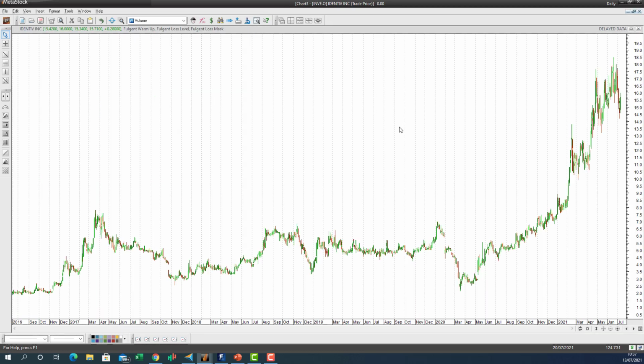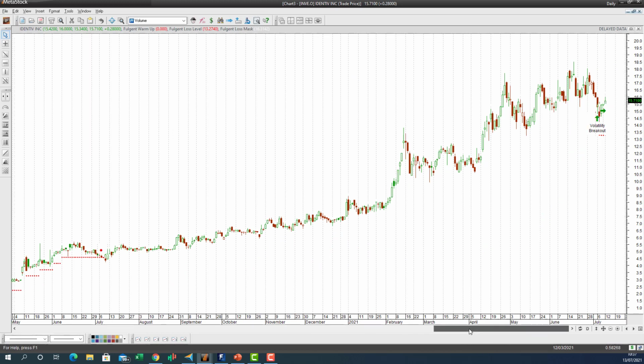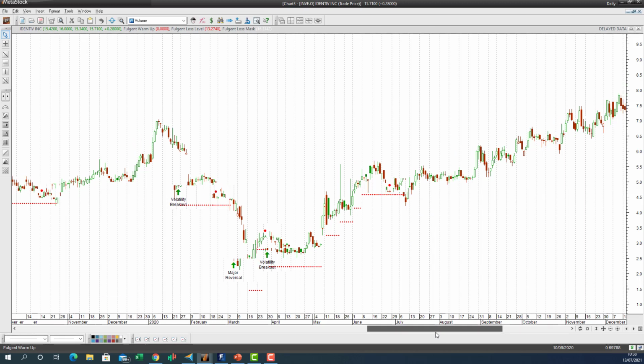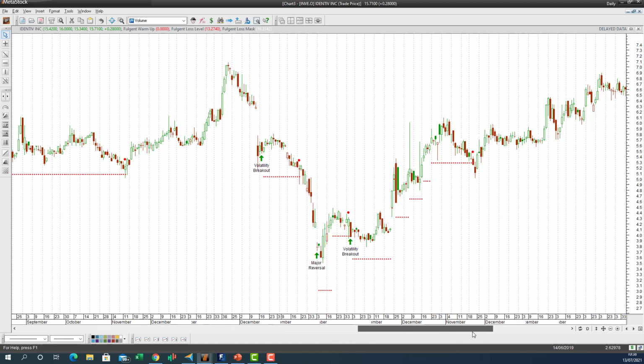Next one is INVE. Steady move, volatility breakout there. You can see we had a nice major market reversal and volatility breakout trade here. That one hit the stop loss, but since the AI signals sometimes can be a day or up to 3 days a bit early, depending on whether you acted on that one or not, it did capture quite a significant move. And we look back historically, also captures some really great moves.